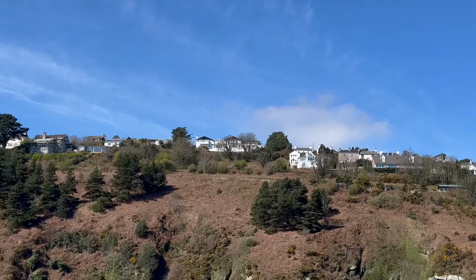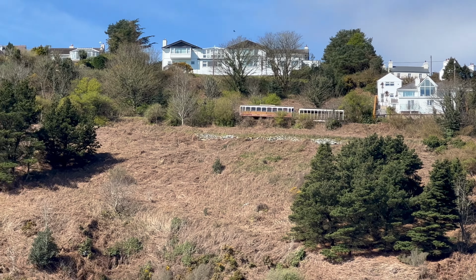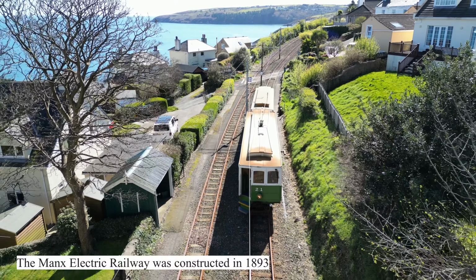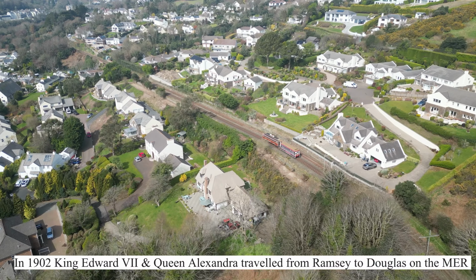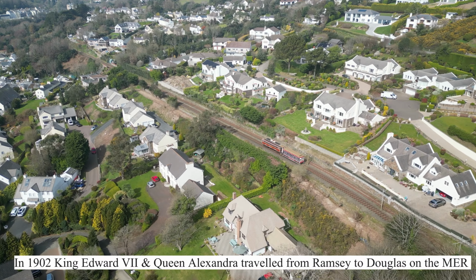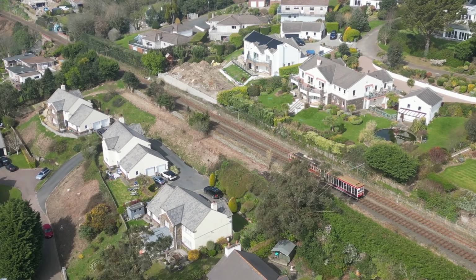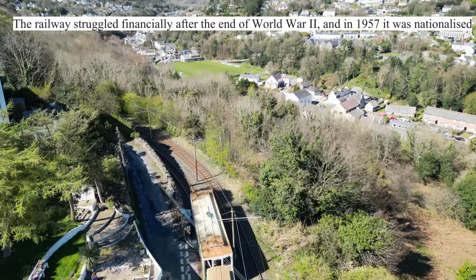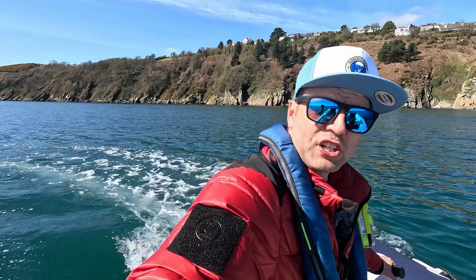Gotta love Laxey. Don't know if you can see it up there, the tram running past. What a beautiful place. No fish round here. Let's head out to deeper water.